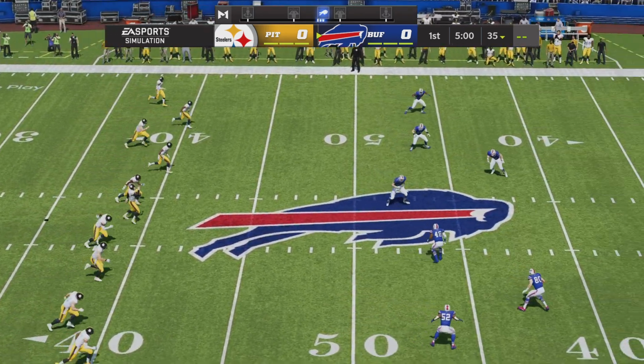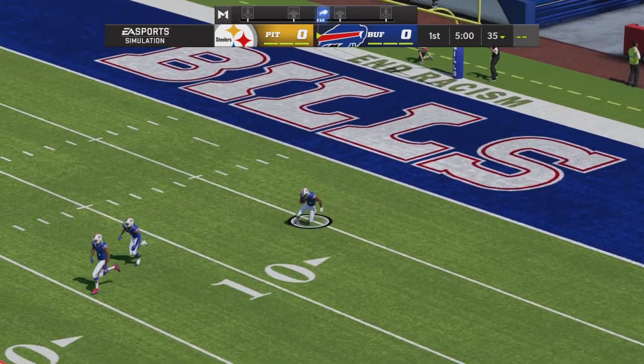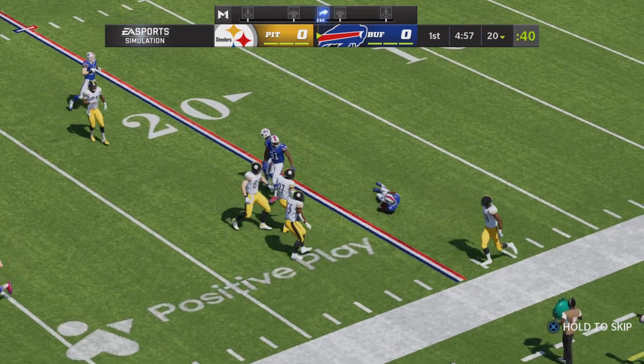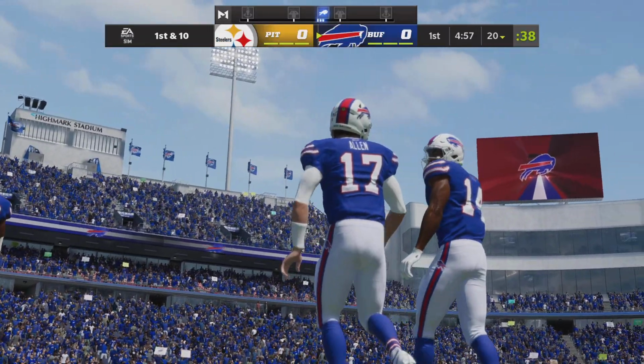Buffalo. From his end zone, Isaiah McKenzie. And the decision to come out of the end zone is going to cost him 5 yards as he's taken down right at the 20.